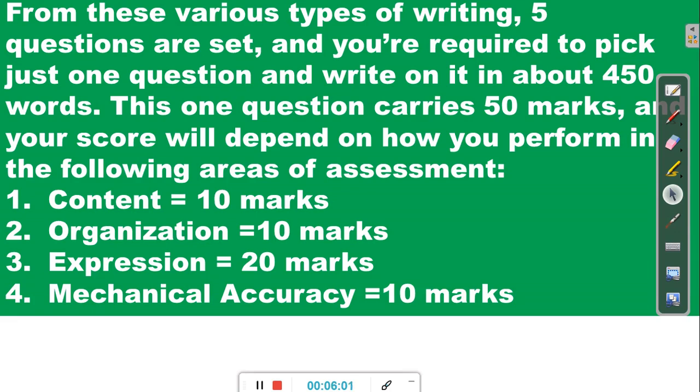Number 1 is content, and this carries 10 marks. Content is about how far you have been able to write exactly what the question requires you to write. All right? Then the organization has to do with how far you are able to organize the various parts of the essay. Usually an essay has a definite structure. At least every essay has 3 major parts: the introduction, the body of the essay, and the conclusion.